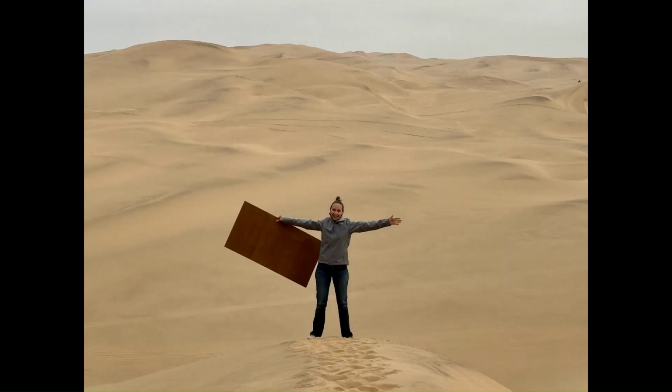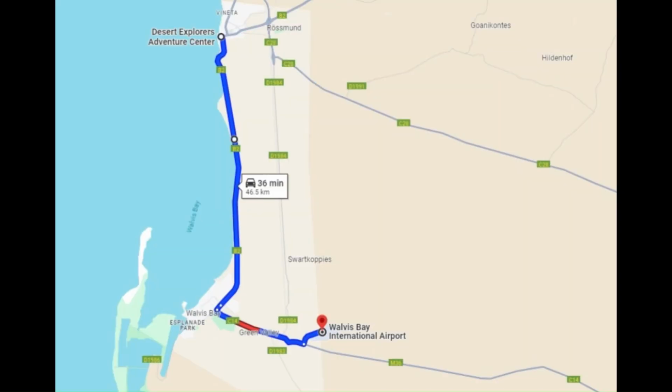As our final tour in Namibia drew to a close around noon, we found ourselves with ample time before our 4:50 p.m. departure from Walvis Bay Airport.